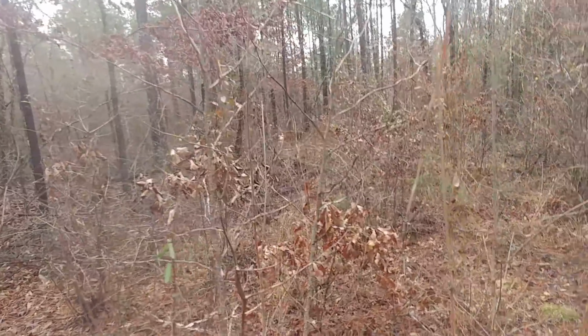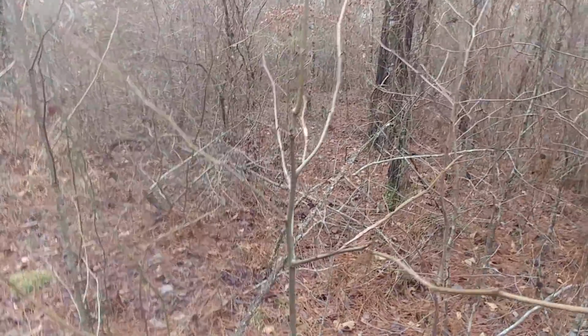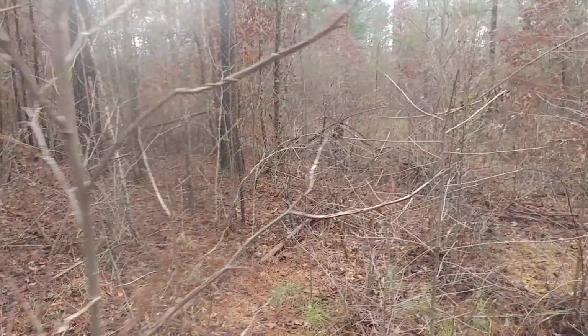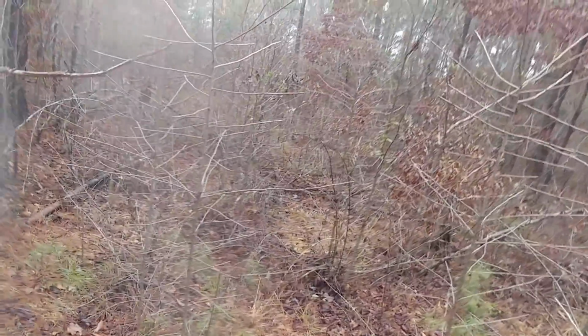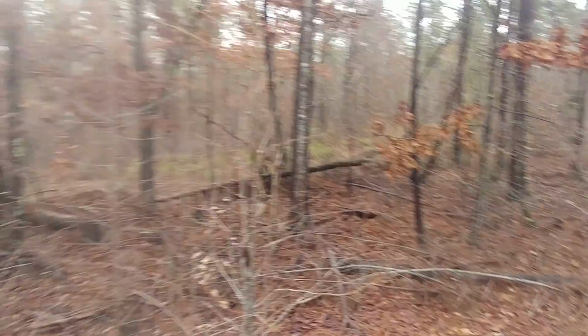I saw something else. Anyhow, okay, tell you what, I'm gonna make my way back there real quick. Okay, somehow I managed to get myself way farther than I intended, so I had to come back to the little structure, the tree right there.